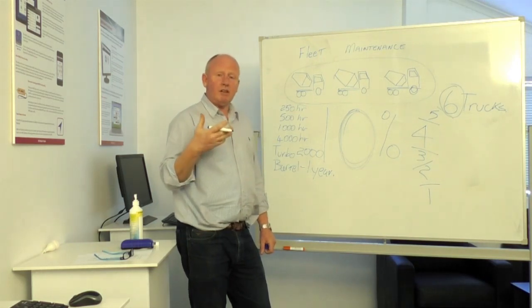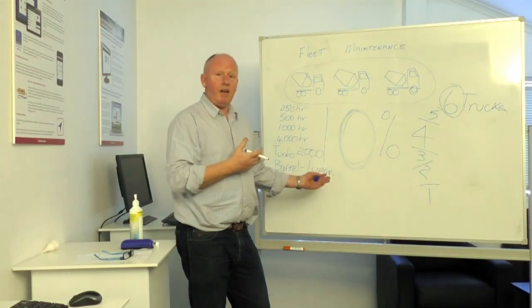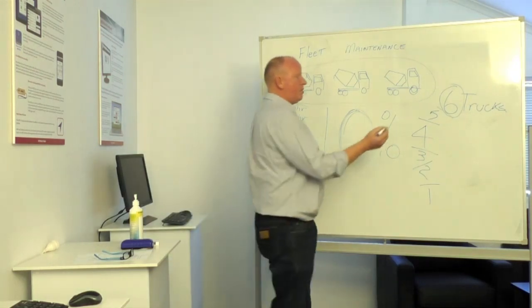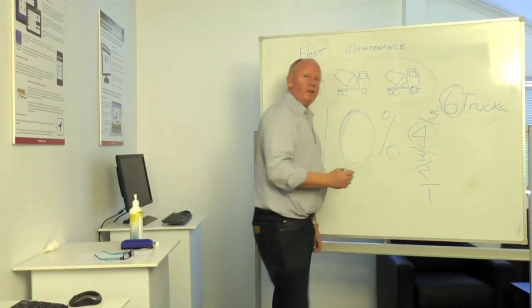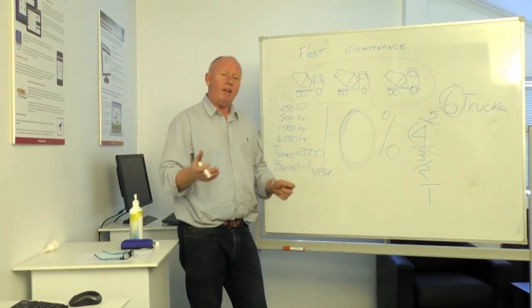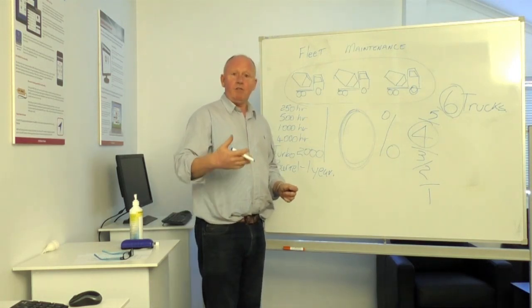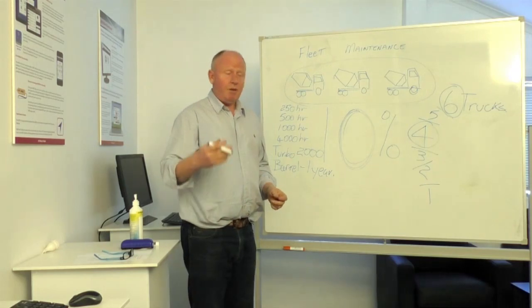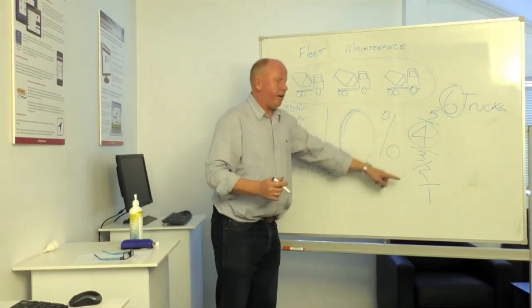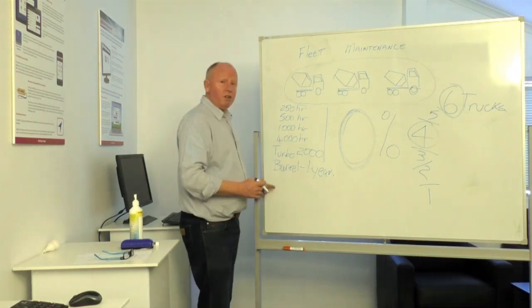Operations need to understand that. They need to be told, you can't actually have 6 trucks. If I have 6, I'm going to give you 4, and you can plan your whole thing around 4. It needs to be said right at the start, and also continuously, because if you don't have that in play, then you can't do any of this maintenance. None of this will occur.